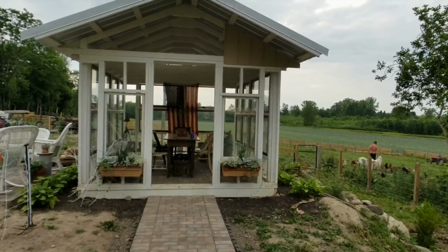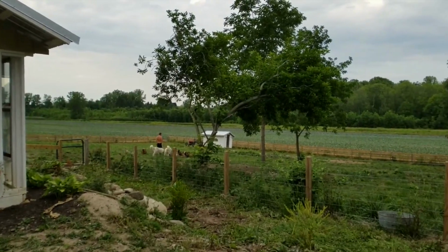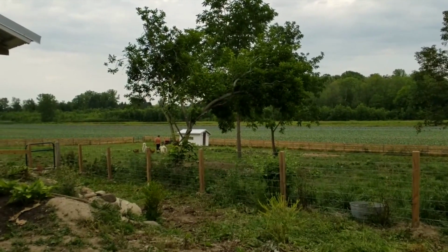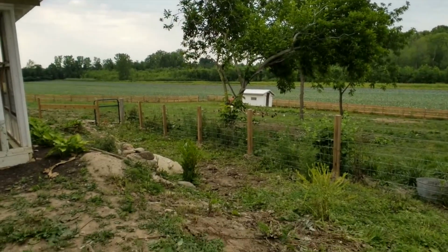Okay, we'll start at the greenhouse like we always do, but first I just want to show you guys the field out there. You can also see Kurt walking with the dogs and the chickens, which is super cute. I think they are looking for food. This is around the time he goes out and feeds them.